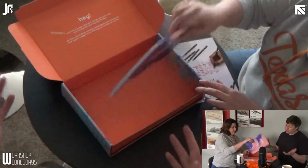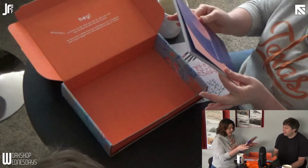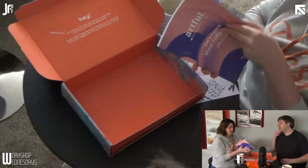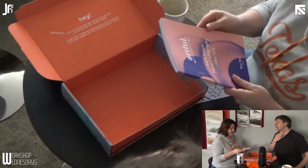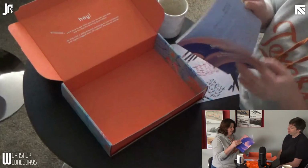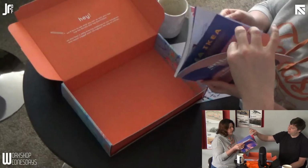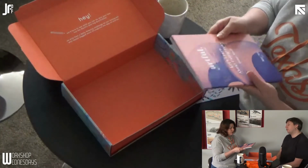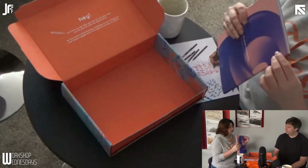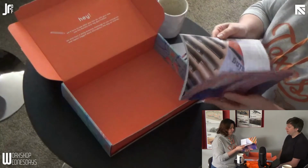But as I said, this is not an unboxing of an Artful box. This is, finally, a nice book. A nice little book. So this is the instruction booklet. Let's learn about calligraphy and other stuff. Nice book. I love the smell of a book. I do like matte. I do like a little bit of matte. I can't think what that's called, but actually, it's like a satin.